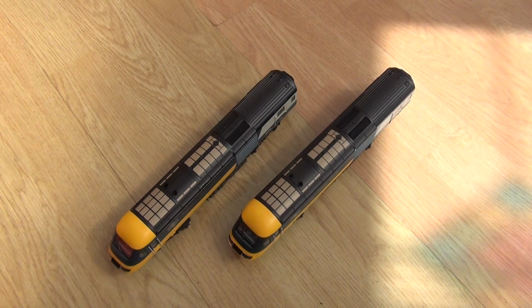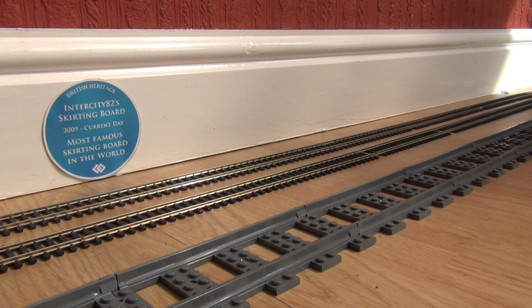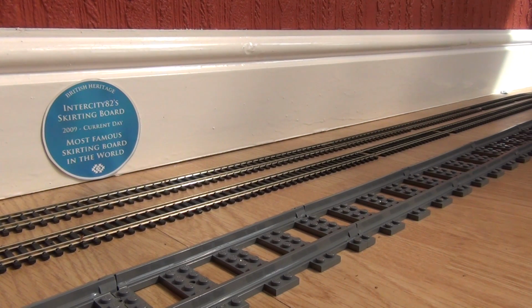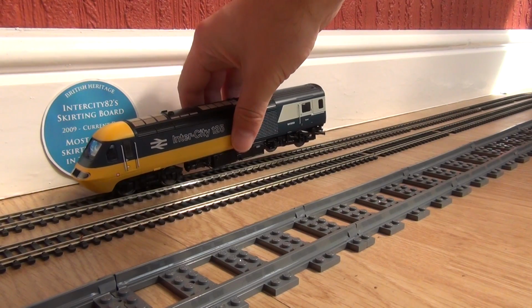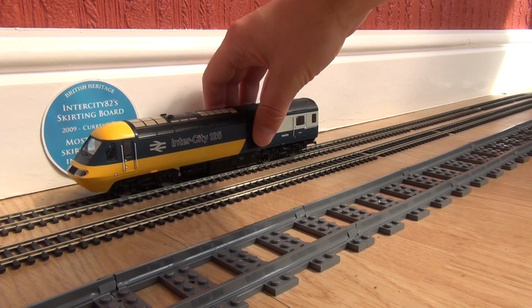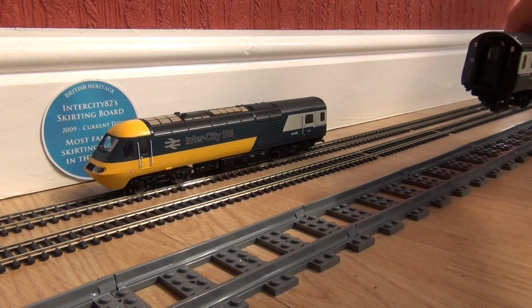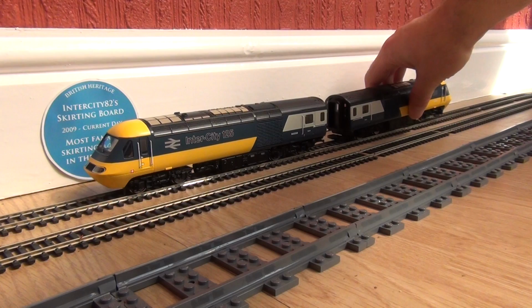Okay, let's get them on the track. So here we are over at the test part of the layout. Oh, this is the best bit. I always get excited at this bit. Right, let's get one of these units on then. So, what was that incident I was talking to you about? Okay, last night when running these units in, we had a little bit of an issue, and I do want to tell you about it, just in case you have the same issue.